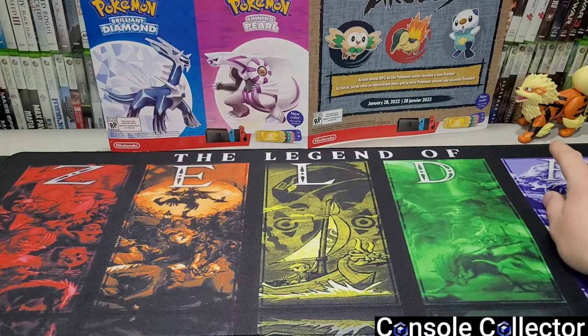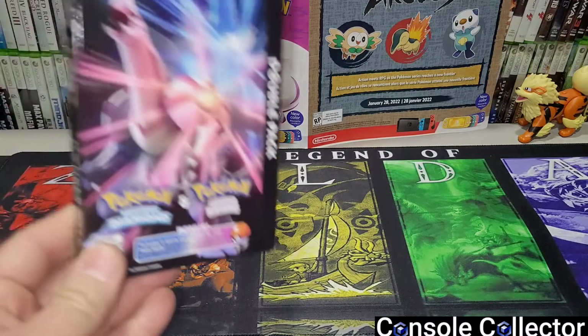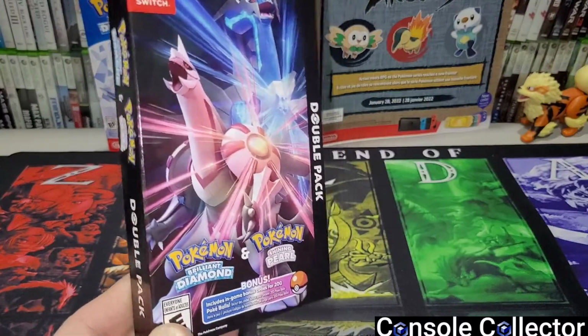Just a quick note, Arcanine's not a new pickup. It's just chilling there.